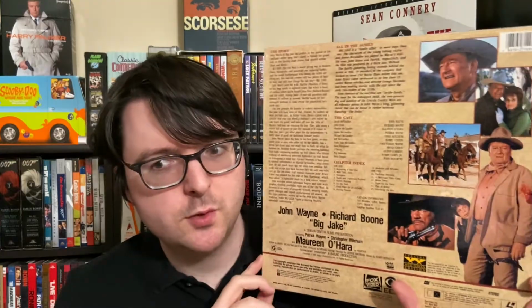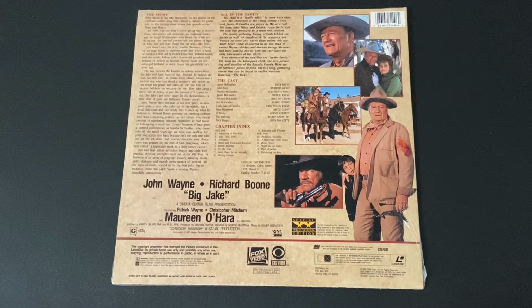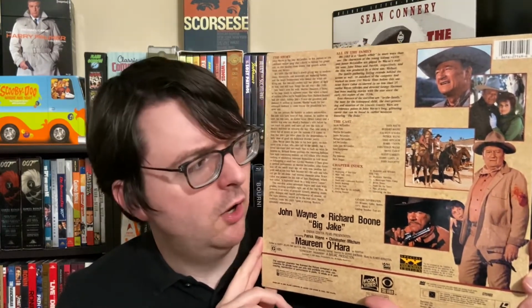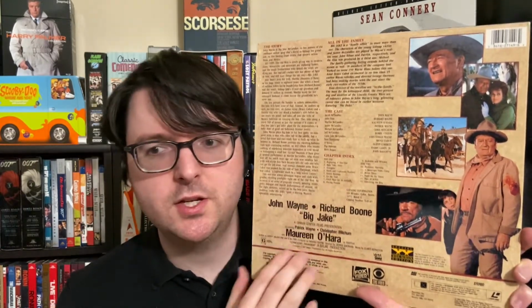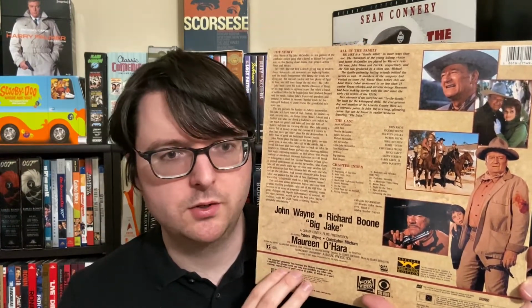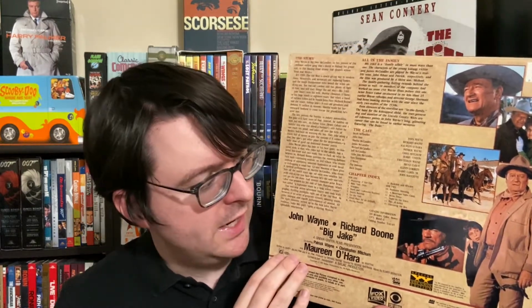So this is a Fox release. It's letterbox. It's credited with a stereo mix. I'm not sure if this was originally released in mono or stereo, or if it's perhaps somehow a 4-track stereo mix or something. But I haven't seen this particular film in a very long time, so I will be revisiting it on this release. It's got a nice fancier rear cover with the sort of old-timey parchment that Fox gave to a number of Westerns once they started making fancier jackets like this.